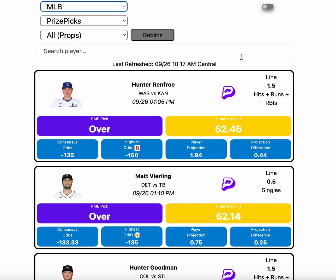It's not green probabilities, but as I've always said, you can always decide on a play based off the highest odds, whether you believe that chance to hit will eventually get to where you want it or not, and you can grab it early. Hunter Renfroe's over 1.5 hits, runs, RBIs is a 52.45% chance to hit. Minus 135 consensus odds when you take all the sportsbooks. The highest odds gets as high as minus 150 over on Bovada, and we have him projected at 1.94. So Hunter Renfroe's over hits, runs, RBIs of 1.5 is a solid option because of that highest odds and that player projection being 0.4 for projection differential as well.